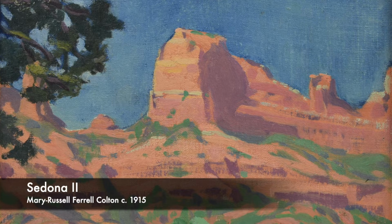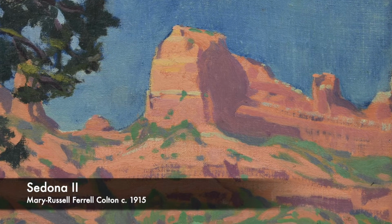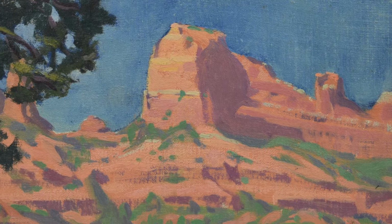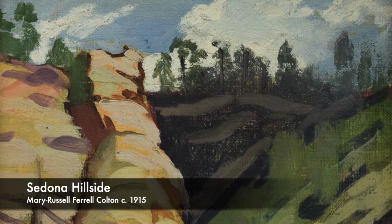Some of the paintings that you're going to get to see as we go through these are wonderful examples of Sedona, early examples of Sedona. These may be some of the most early examples you will see of that region. You have to think about it. How many artists were really painting in 1912 to 1930? Well, there weren't that many.